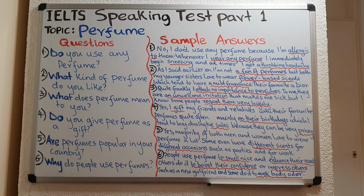So in this sample answer, I confirmed that yes, I gift. Remember, gift here is a verb. I gift my friends and relatives. Gift here means I give them gifts, okay? I have gifted them with perfume. I have provided even more details by saying that I mainly do that during their birthdays. And I buy the perfumes during the sales because they can be very pricey. Pricey means expensive.